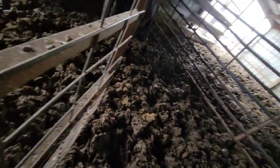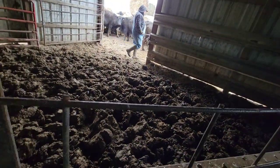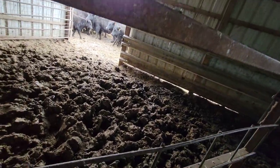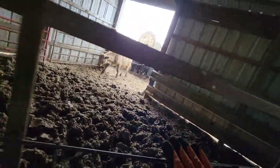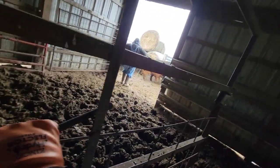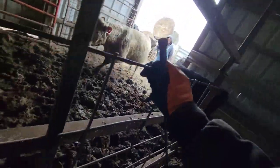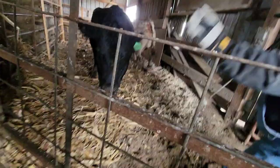Tight, tight. I'm trying to do the cows first. Because with the calves, you gotta bring the head gate down. We're trying to do the calves last. So we're kind of trying to sort as we go here. Calf, come on. We're just gonna go with that.